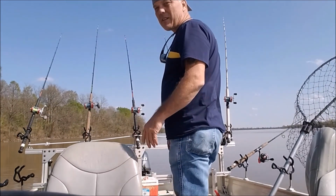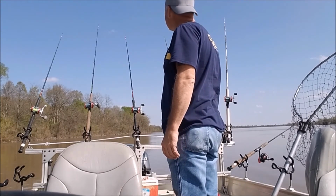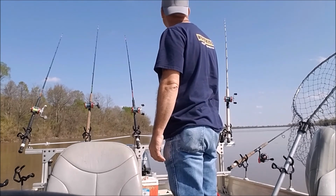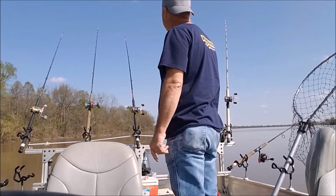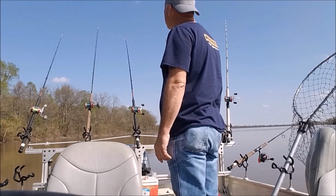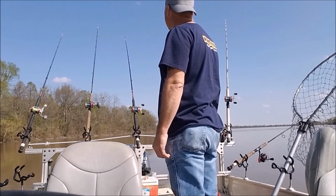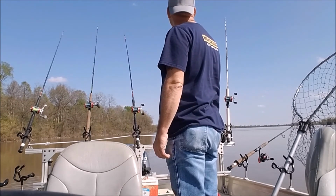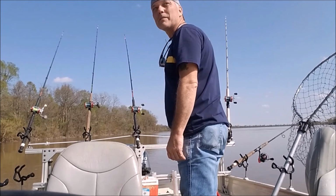I got these poles staggered. I got some of them right in the hole. I got one or two of them outside the hole. Got this one over here on the right hand side. It's straight underneath the boat. Not like we ain't trying. We're getting into the fish, just we ain't getting them to bite. Maybe we'll take it down here in a minute.